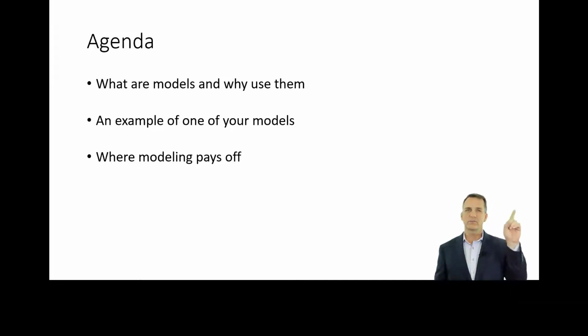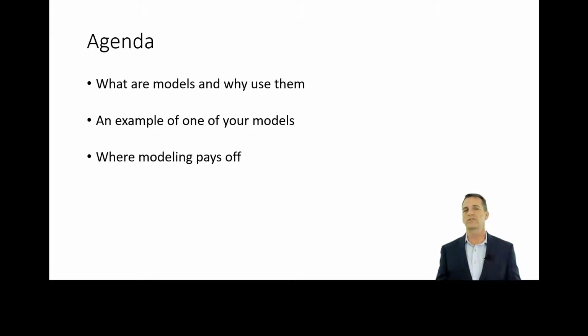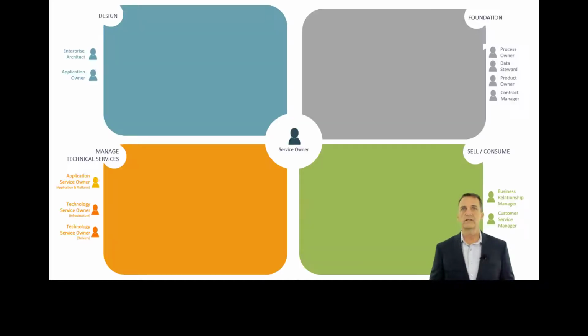But first I want to just talk briefly about what models are and why we should be using them. Number 2, I want to give an example, which is what you built in that first session. So that's going to be a perfect example because it's one of yours. And then I want to really get into the meat of things and explain where modeling pays off.